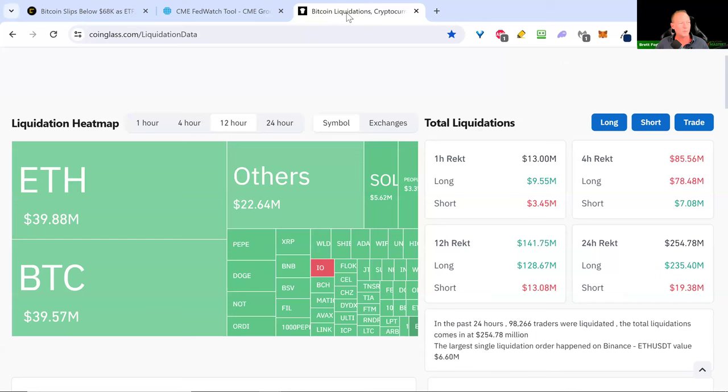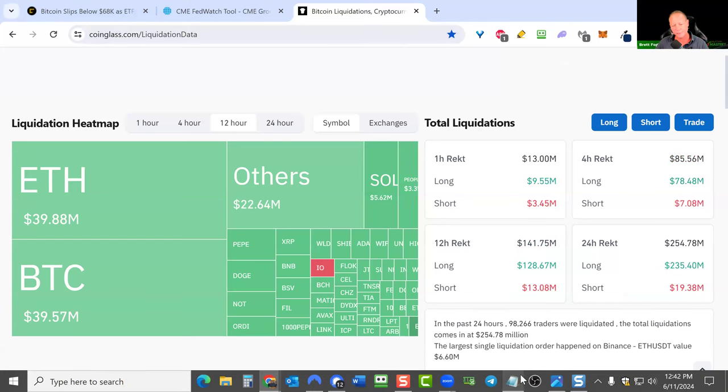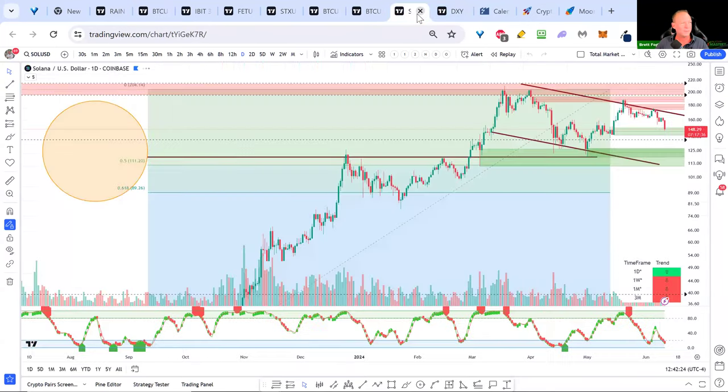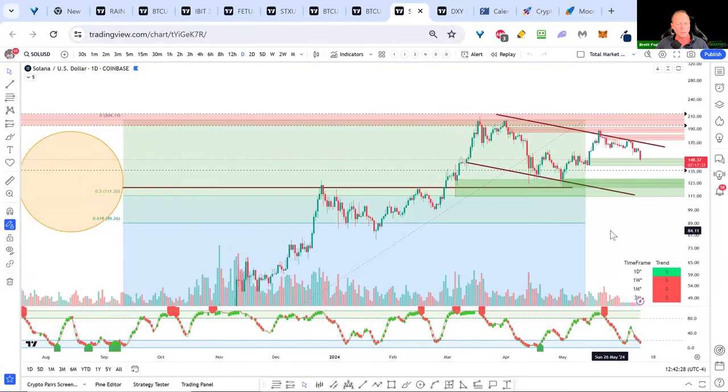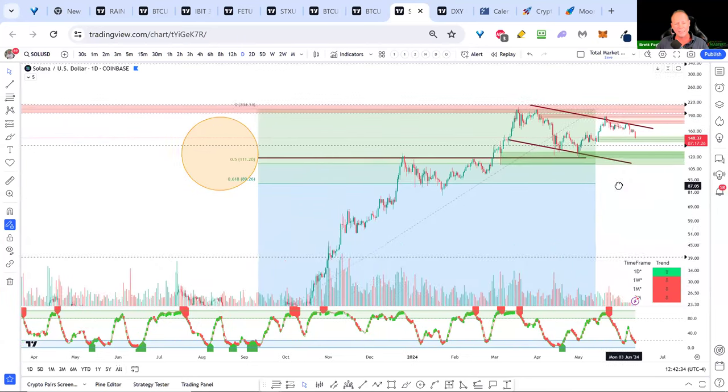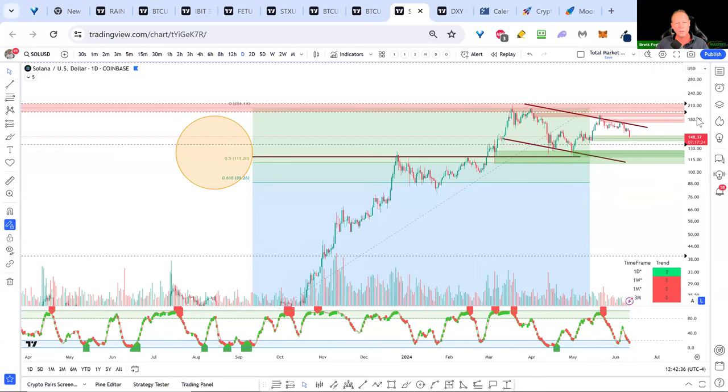Let's see. What else? We've talked about the liquidations. Let's jump over. Let's look at the time here. We're doing pretty well on time. So we've covered the charts. And so in terms of what else I'm seeing, Solana is actually down in a buy zone. While it is still in a downward trending bull flag, potentially, there's good news and bad news here.